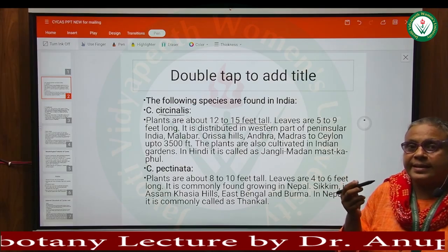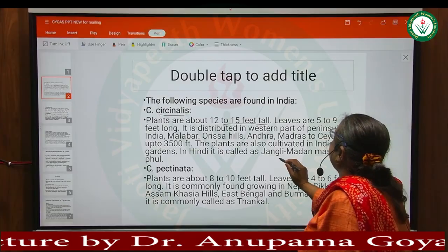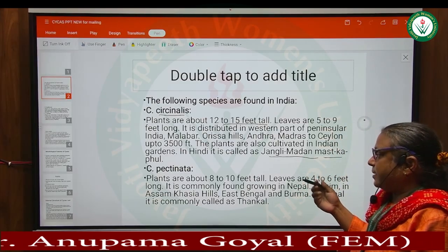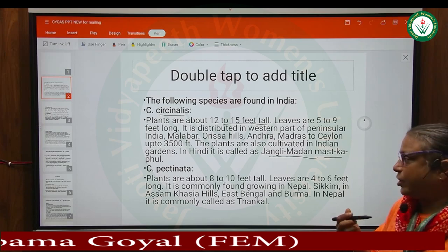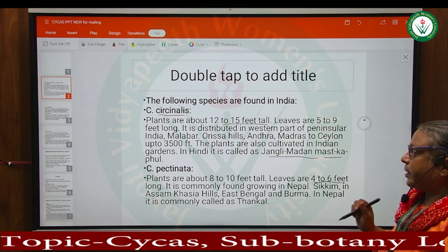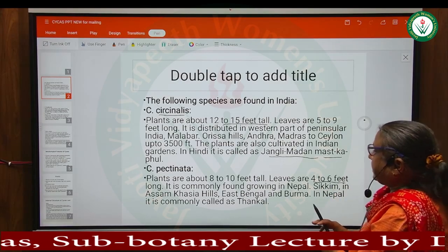The plants of Cycas circinalis are also cultivated in Indian gardens. In Hindi, Cycas circinalis is called jungli Maidan Mast ka Phool. Then Cycas pectinata, as you see in the slide, plants are about 8 to 10 feet tall, and the leaves of Cycas pectinata are 4 to 6 feet long. It is commonly found growing in Nepal, Sikkim, Assam, Khasia Hills, East Bengal, and Burma. In Nepal, it is commonly called thankal.